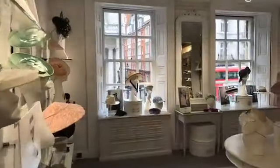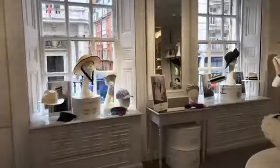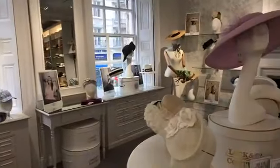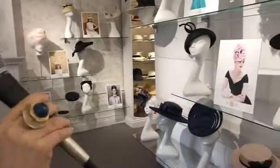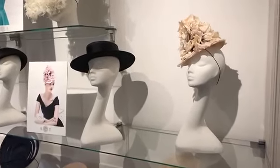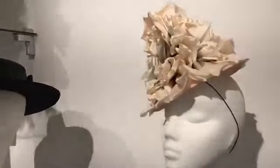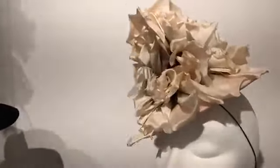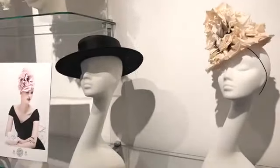We're going to come in now and speak with the creative consultant, Ruth Ravenscroft, about some of the hats that we might be seeing at the royal wedding. Over here, it's interesting to an American audience because we do not wear hats as wonderfully as the British, but a lot of these are very confectionery. We've got this little one that goes on the side of the head, and I've been told this is something we might see at the royal wedding.